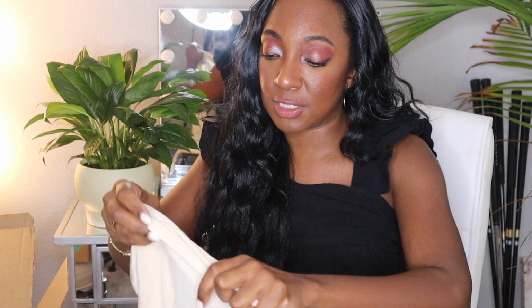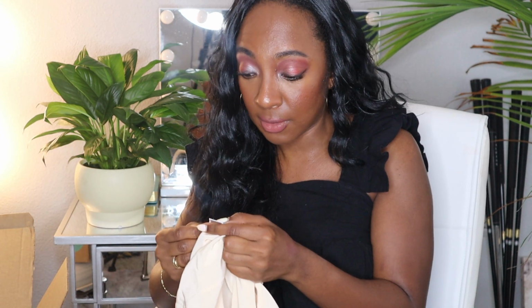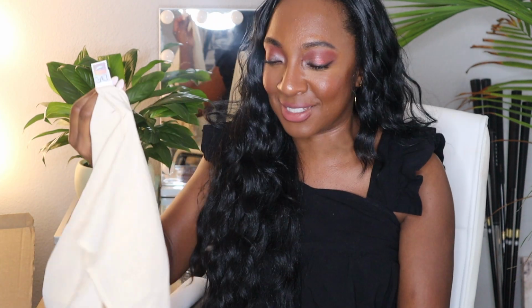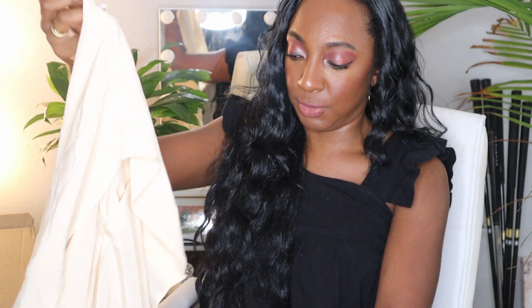I like to think of myself as a silk expert, and about 70% of the time I get it wrong. And it's usually like polyester, and I'm like, girl, maybe you're not the silk expert you thought you were, but this is silk. Oh God, I don't want to touch my face and touch this beautiful silk top.